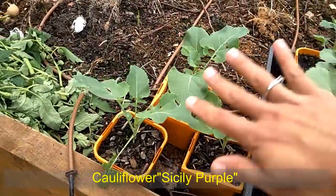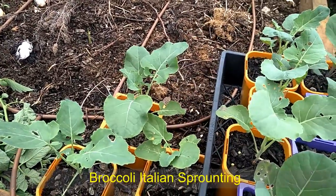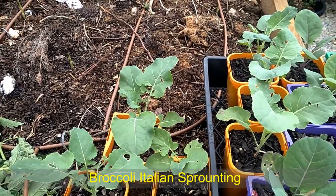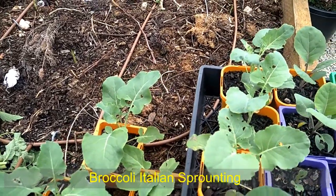And on this side, the leaves look a little different. These are broccoli. This variety I have been growing for 3 years. One little packet of seeds lasts me for so long. And I already shared some seeds with my friend as well. And I really love this variety.